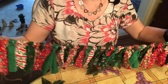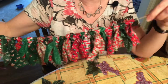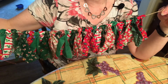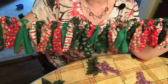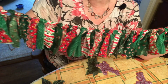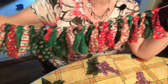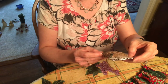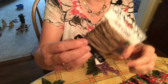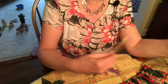This garland cost me $0 to make because I already had purchased the twine for my 4th of July summer garland. And as I mentioned earlier in the video, all of these materials are scraps from my mother. This jute cord is 32.8 feet. And I've got quite a bit left, so I'll be able to make plenty more garlands.